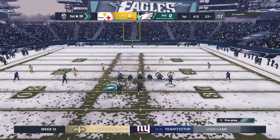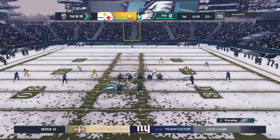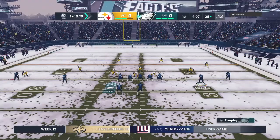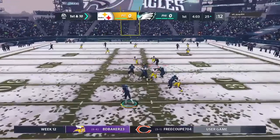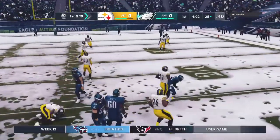Clock rolling as we hit the midway point of this first quarter. 54's Mike. 54's Mike. Check. Wentz now on first down. And that's going to be incomplete. Too tough to hold on to that one.